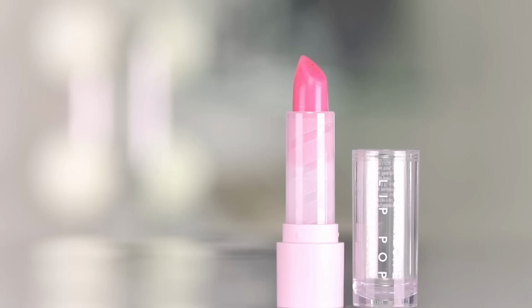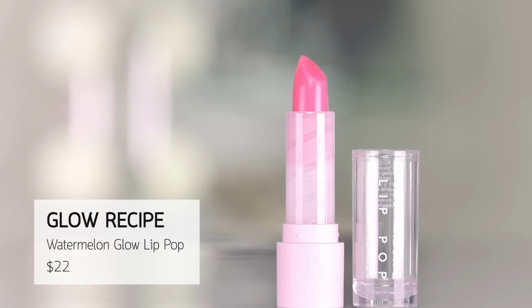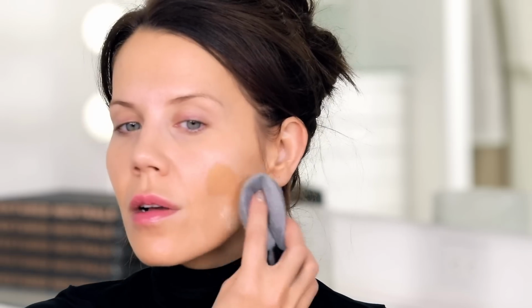Oh my God, that smells just like a Jolly Rancher. Oh, it's kind of tinted. This is from Glow Recipe. This is their Watermelon Balm. I've been wanting to try this. Sorry for the moment of interruption. I am scatterbrained today. We're packing, we're leaving, we're going to Seattle.